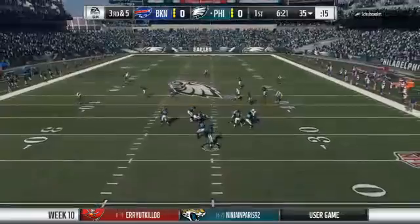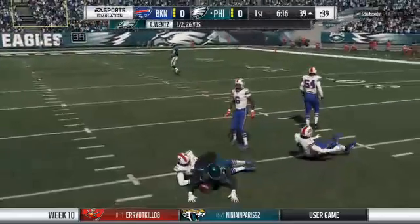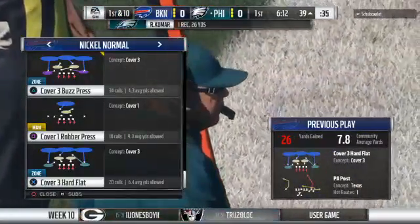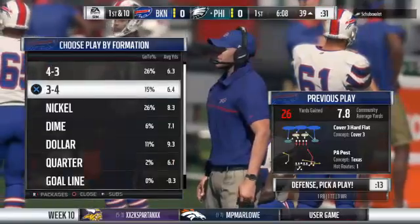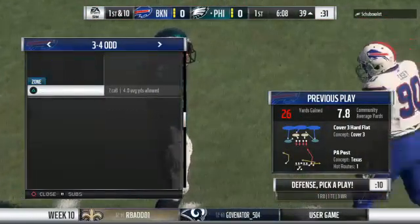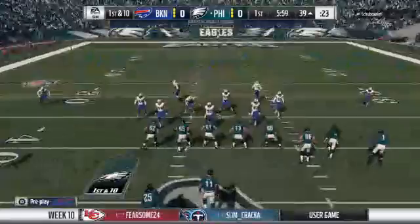Now a play fake. Wentz. Oh, he's got a man wide open, complete. And he's taken down, but not before he gets this into enemy territory across the 40. So after that big play, let's see if they can catch their defense maybe on their heels.